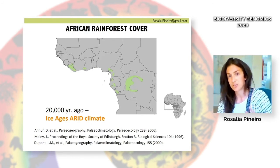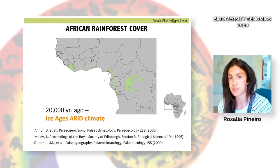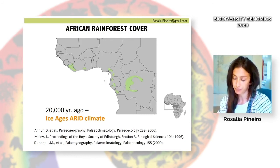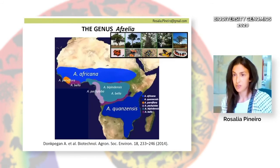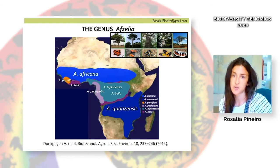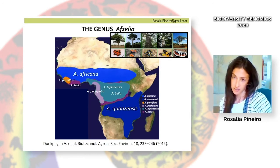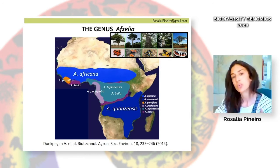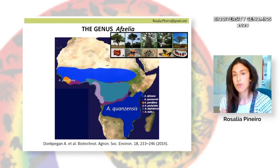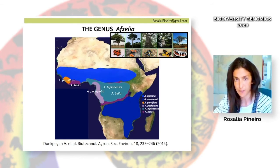So these contraction and expansion cycles, as I said, probably led to many biome shifts in many tropical rainforest lineages in Africa, but actually these African lineages have been very little investigated. So in our study, we investigate the tropical legume tree Afzelia. Afzelia is an important timber tree in Africa, so its natural populations are threatened. It currently has 7 species: 2 savanna species, north and south of the equator respectively, and 4 rainforest species. There is a 7th taxon, which is little documented.